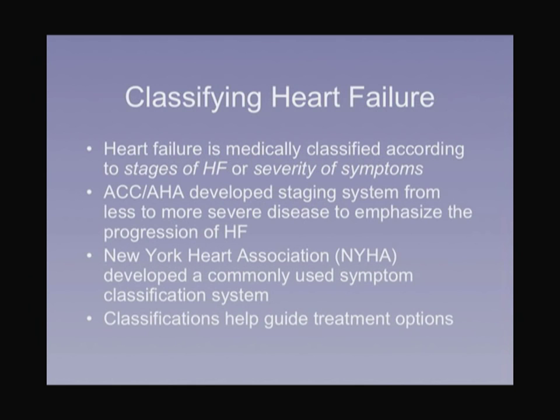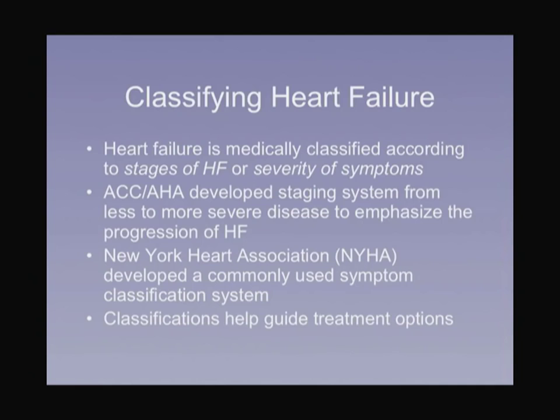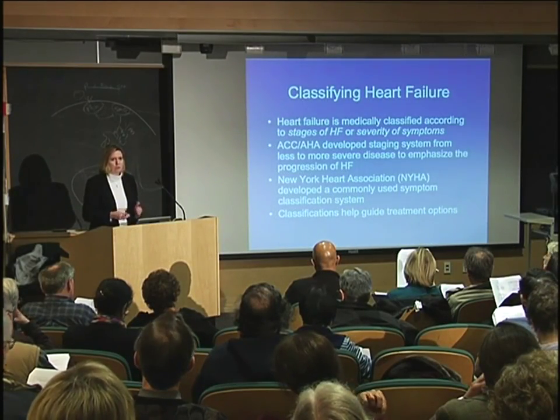So how do we classify heart failure? It's medically classified into stages and severity of symptoms. So we have stages of heart disease and we have classes of heart failure symptoms that I'll talk about in a moment. The American College of Cardiology and the American Heart Association developed this staging system that categorizes patients between who have less severe versus more severe heart disease to emphasize the fact that this disease process is progressive. And then we have the New York Heart Association functional class that classifies symptoms of heart failure in patients with heart failure. Both of these classification systems help to guide our treatment patterns.